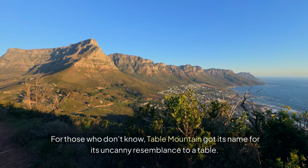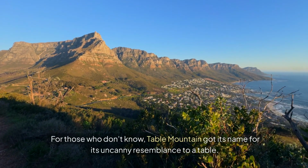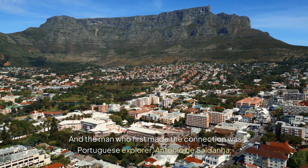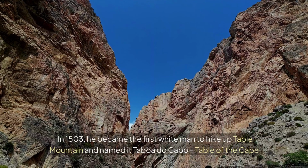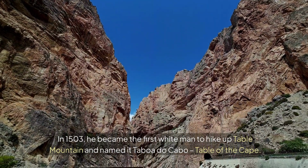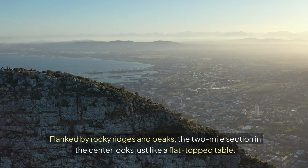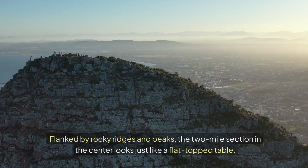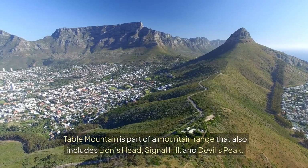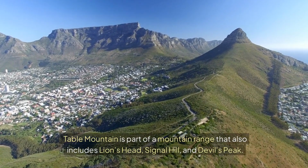For those who don't know, Table Mountain got its name for its uncanny resemblance to a table, and the man who first made the connection was Portuguese explorer Antonio de Saldanha. In 1503, he became the first white man to hike up Table Mountain and named it Taboa do Cabo, Table of the Cape. Flanked by rocky ridges and peaks, the 2-mile section in the center looks just like a flat-topped table. Table Mountain is part of a mountain range that also includes Lion's Head, Signal Hill, and Devil's Peak.